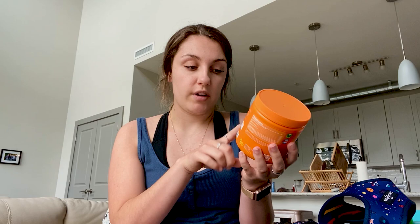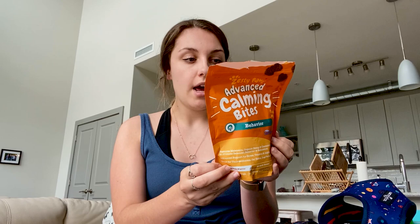And on the topic of Zesty Paws, we also have the Advanced Calming Bites. Now, I think I've mentioned these in the travel video, but he gets one of these when we travel. Again, he's under 25 pounds, so he only gets one. But these do have a lot of natural ingredients that calm him down. It is not a sedative, it does not sedate him at all, it just makes him a little bit more calm. And I thought I'd mention these because they're really good for like thunderstorms, and with summer thunderstorms kind of coming in now that it's summertime and the 4th of July is coming up. So if your dog is scared of fireworks, this might be something you want to try for that.